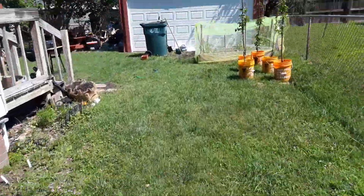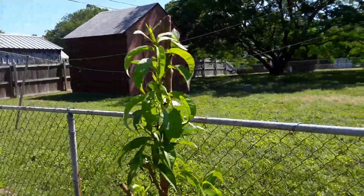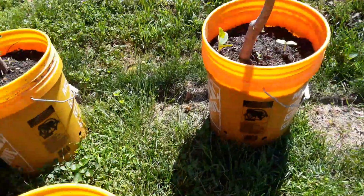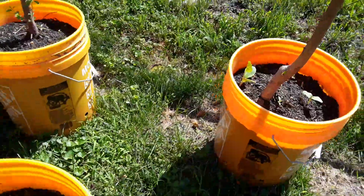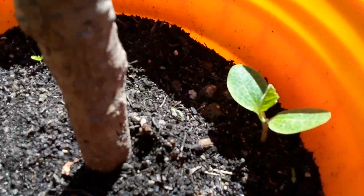Good God, man. So our fruit trees are doing their thing. And I told you guys I threw some squash and cucumbers down in there, too. I sure did. And look, they're thriving. You know how we do. We do what we want to do, how we want to do, when we want to do it.